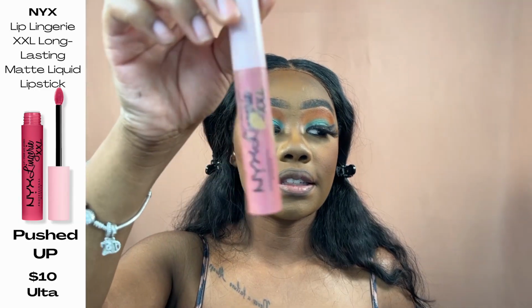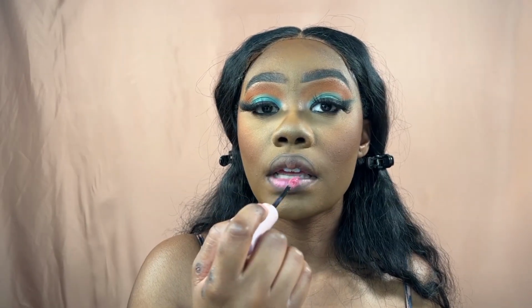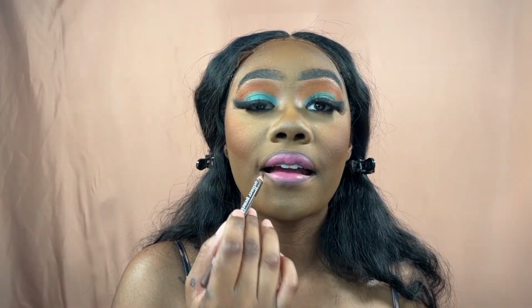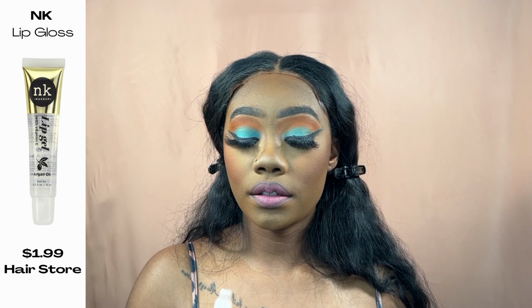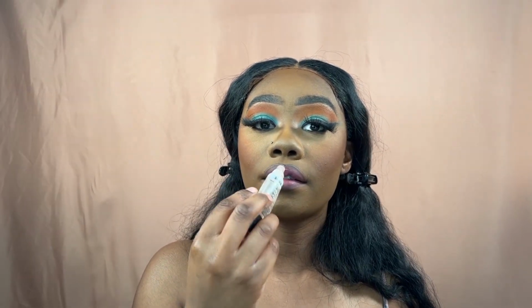Okay, now I'm taking the NYX Lingerie lipstick. This is in the shade Pushed Up. I'm going to be taking my NYX liquid lip gloss. My NYX, not NYX, this is NK.